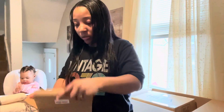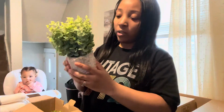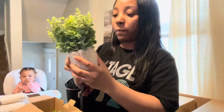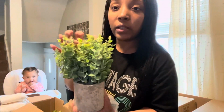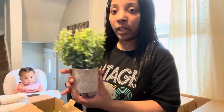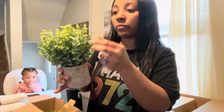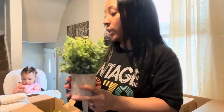Oh, this looks like it's a plant. Yes, I ordered a few plants as well to go in the kitchen because spring is here. We'll be here in a couple days, so I wanted to get some nice cute pots and plants to bring that nice airy feeling into the house, nice spring feeling. They are fake plants though, but it gives you that nice fresh look in your kitchen.